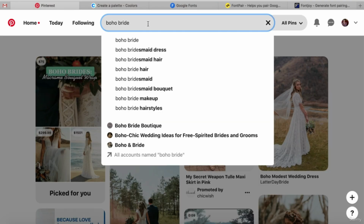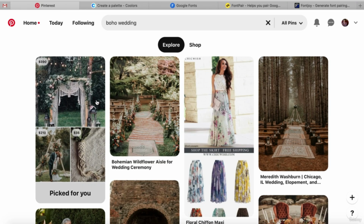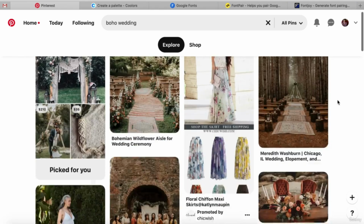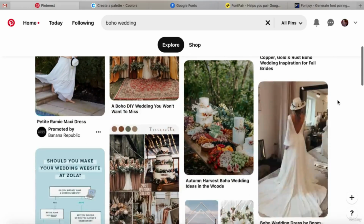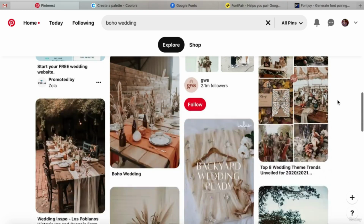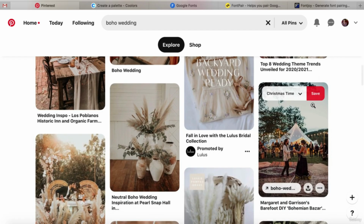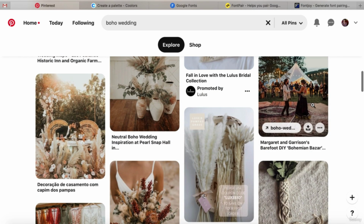And you can also do, say, boho wedding. And maybe this would be gorgeous on a mood board, and you like the coloring. And so you just start saving all of these images that are inspiration to a Pinterest board on your own profile, and you can make it secret if you don't want other people looking at it. Any of these images would be really pretty on a mood board. So you start to collect images that inspire you, and then when you have them, you look at them together and see which colors or what types of motifs really keep coming up.